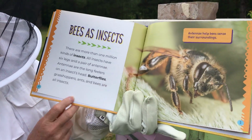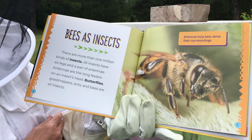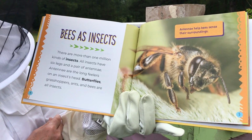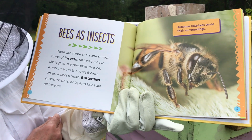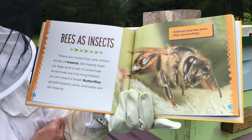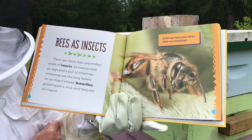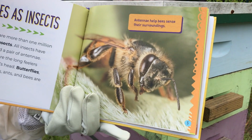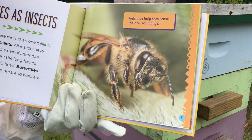Bees as insects. There are more than 1 million kinds of insects. All insects have 6 legs and a pair of antennae. Antennae are the long feelers on an insect's head. Butterflies, grasshoppers, ants, and bees are all insects. Antennae help bees sense their surroundings.